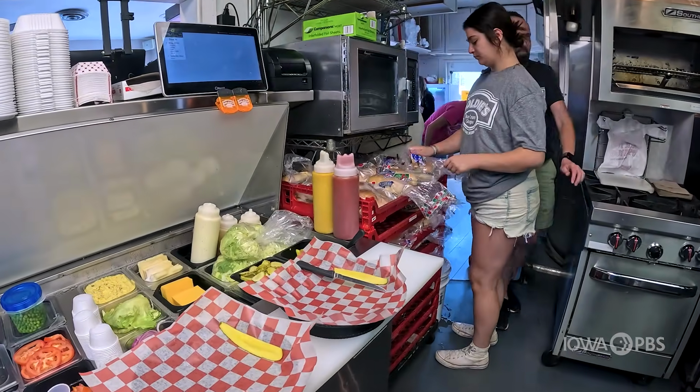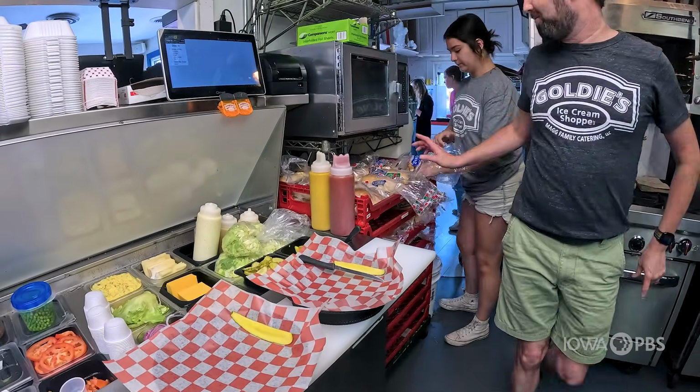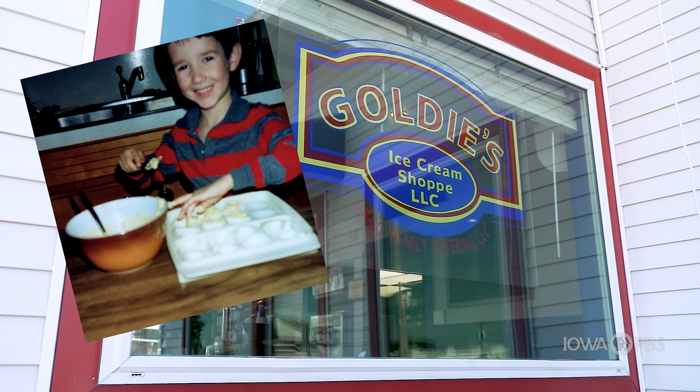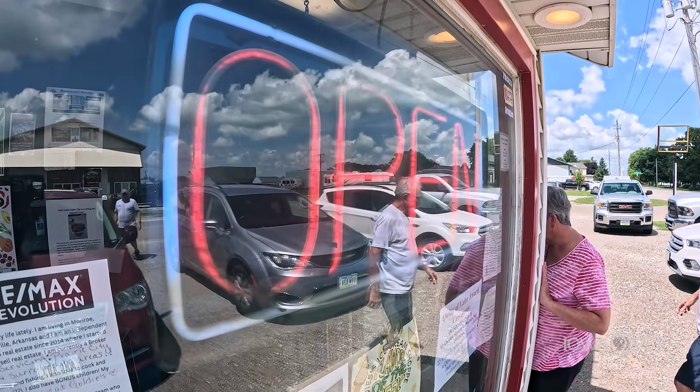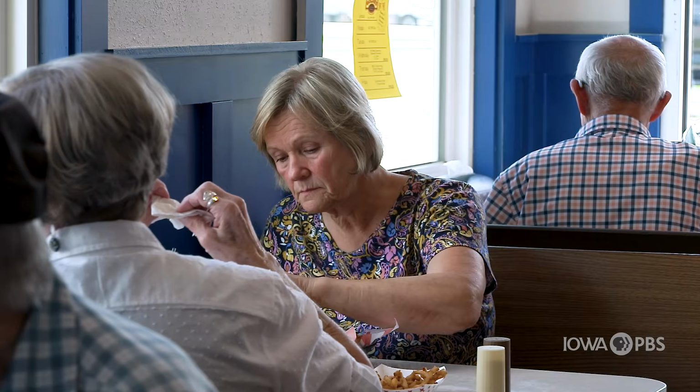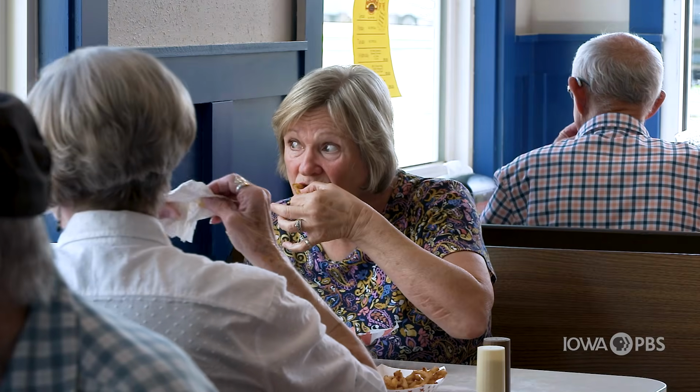Brad Magg is the owner of Goldie's Ice Cream Shop. His love for cooking and baking began at an early age, and the restaurant he now owns is where his love of serving good food got its start.